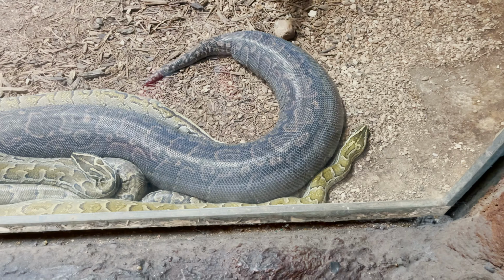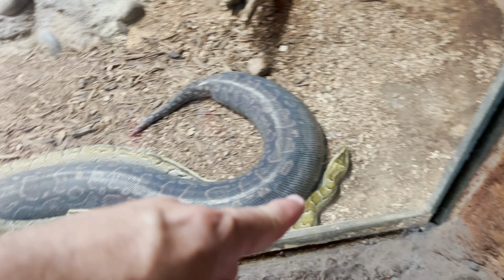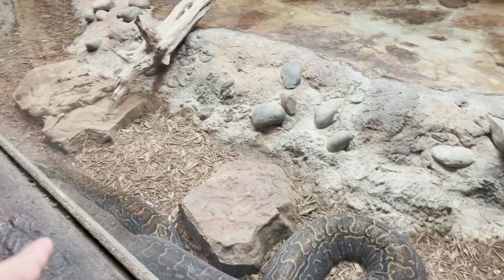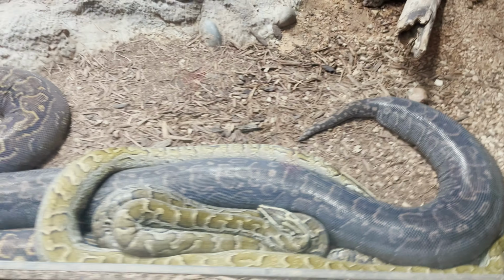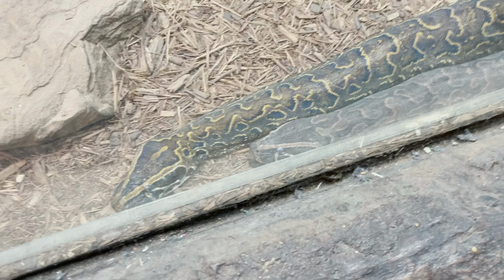So there's like three snakes. There's one head, two heads, and I don't know the other. Oh, down over here, right there. But they're all crawling around this huge. Maybe those are the babies. They're pythons. It doesn't say though. Oh, there's two over here.